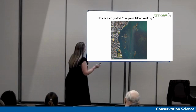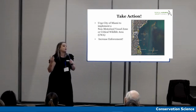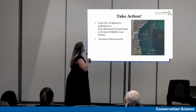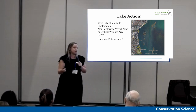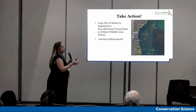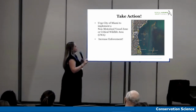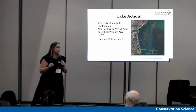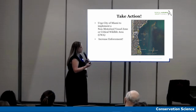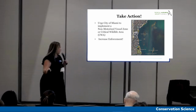So how do we do that? What we're trying to do at Tropical Audubon Society is encourage you all to take action. We are trying to encourage the city of Miami either to implement a non-motorized vessel zone, meaning no combustion engines, but you could have a kayaker or paddleboarder go near the island, with a small buffer around it, or to designate a critical wildlife area there. That's something we're really trying to push for. It's been done in other places on spoil islands, and it could be a no entry for a certain time of the year or all year round.